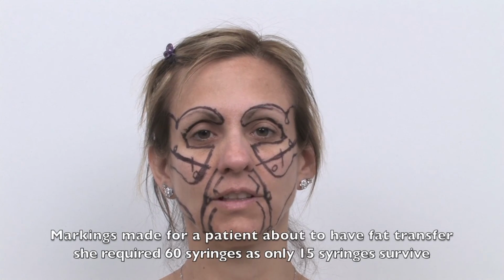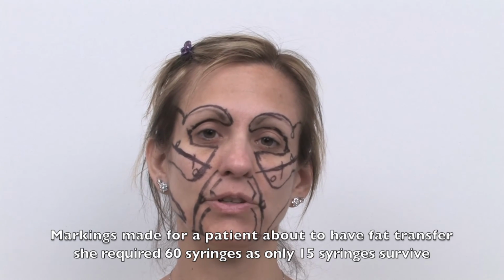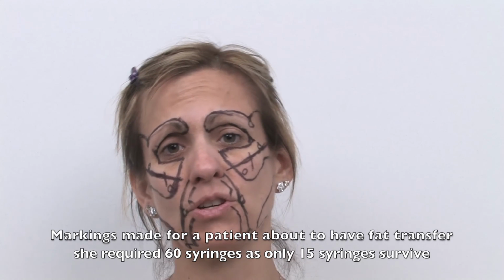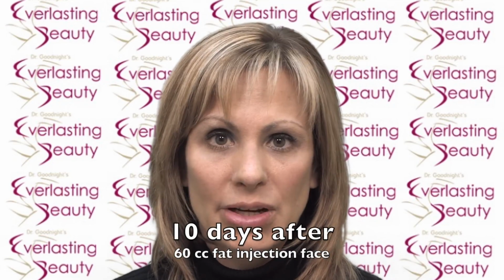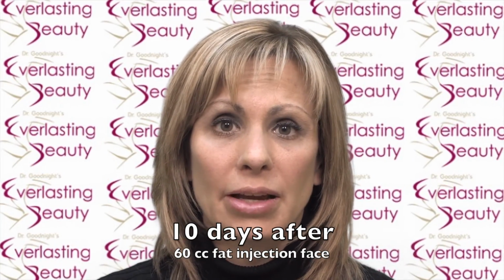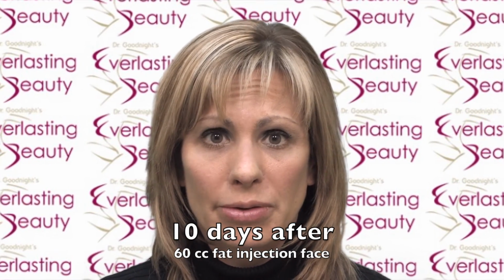Now, the procedure starts with determining how many syringes will be needed for optimal correction, and then you decide how many syringes they want to inject at any given time. Since the fees for injection are often around $800 per syringe, most of my patients want to try just 1 to 2 syringes at a time, as that is what their budget allows.